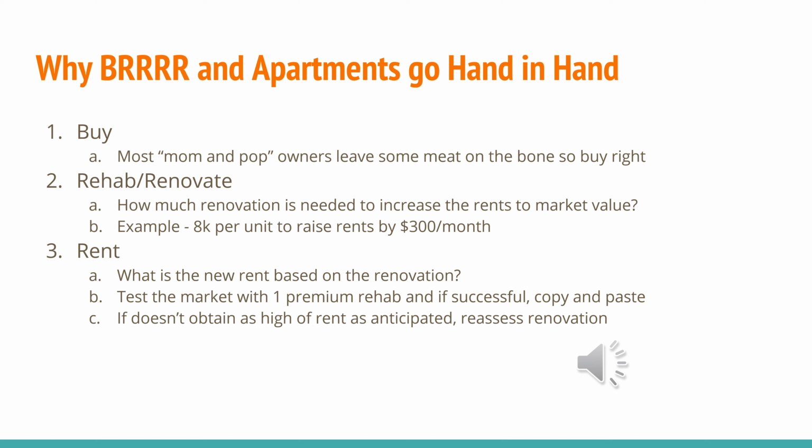The next step is rent. So once again, ask yourself, what is the new rent based on the renovation? Once again, you can test that with a couple units before committing fully to all the other units. And what's nice about renovations is it's just copy and paste. At the end of the day, do what's trendy for that market.